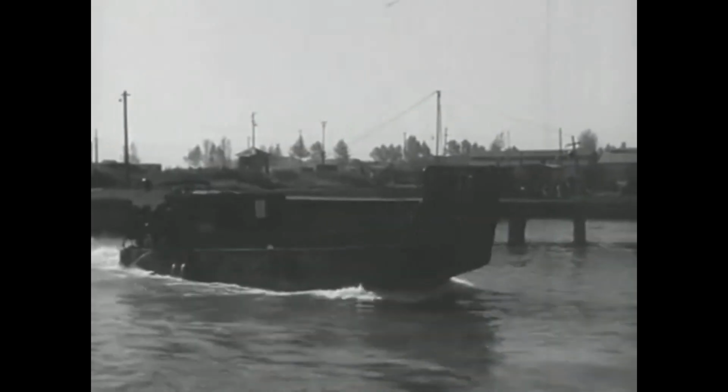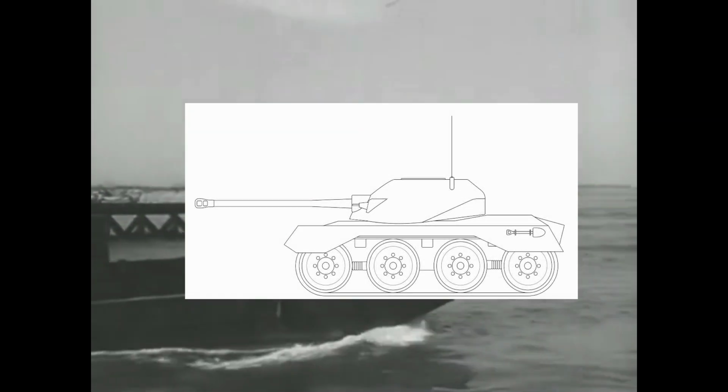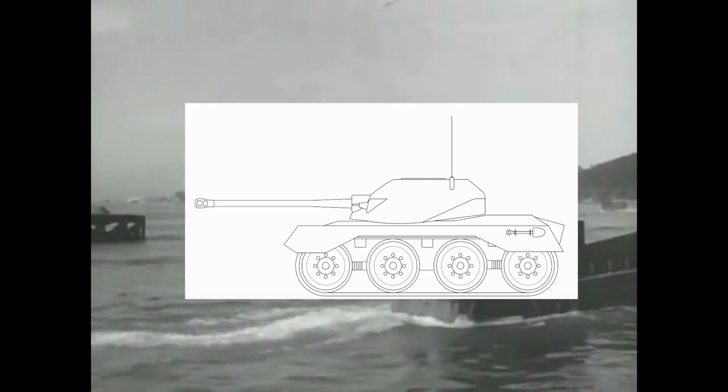Developed parallel to the FV200 heavy tank line and the Centurion, the A46 was to be designed with modularity in mind, so that it could be adapted for command and support roles as well. The design was tinkered around with for a bit, and eventually a full-scale mock-up was started.